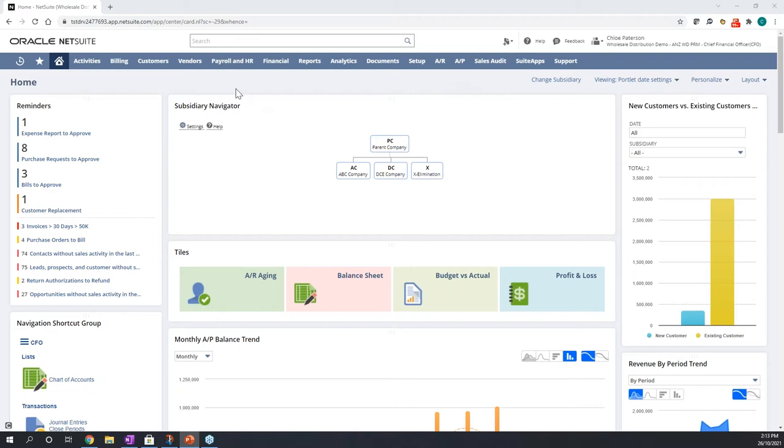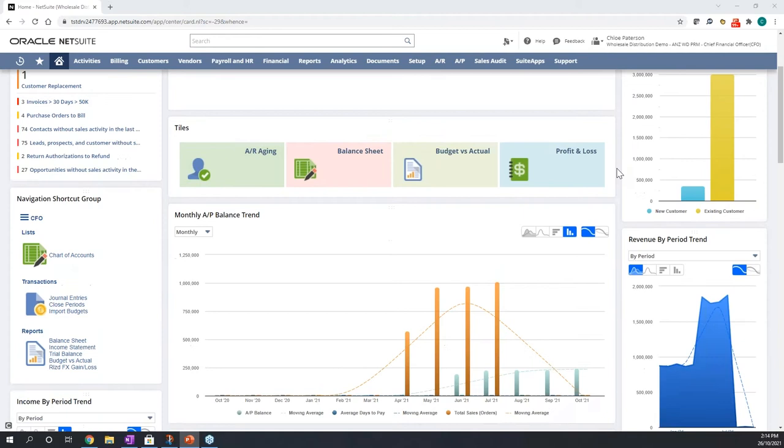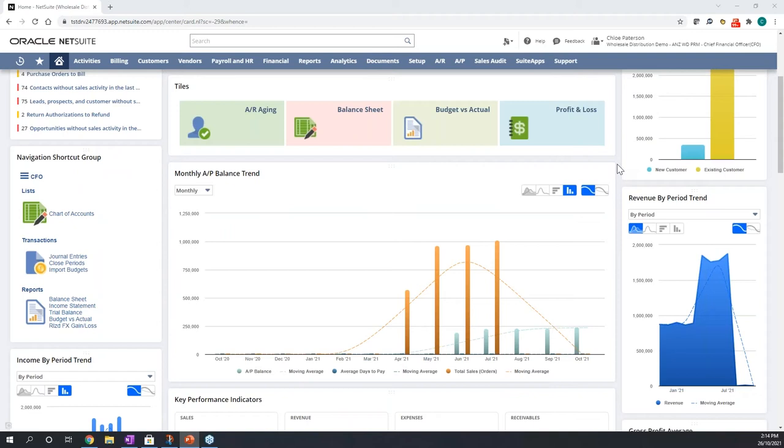You can see what you need to action right away in this reminders portlet here. We've got a lot of graphs and graphical representations of our data. We might be interested to see how much of our sales are coming from new customers that we've recently acquired versus our existing customer base. We've got some powerful KPI graphs here as well, so we can see how we're tracking from an AP and AR perspective to help manage our cash flow. And the dashboard also helps us navigate within NetSuite nice and easy. It minimizes clicks and makes it really easy for us to find the information that's important to us.